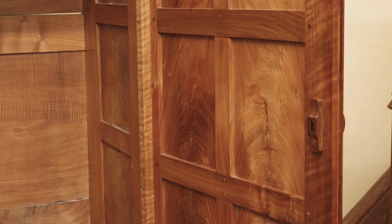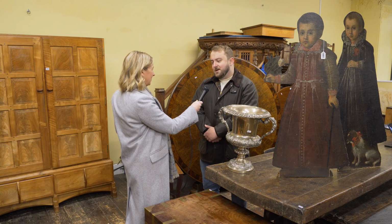So how much do you think that will go for? I think we're estimating it around the £4,000 to £6,000 or £3,000 to £5,000 mark. It's going to make that and more, I'm sure. What a lovely selection today, and I'm sure these will absolutely fly.